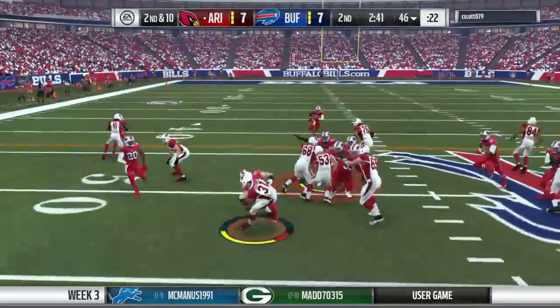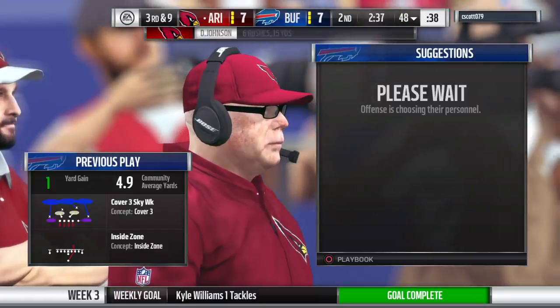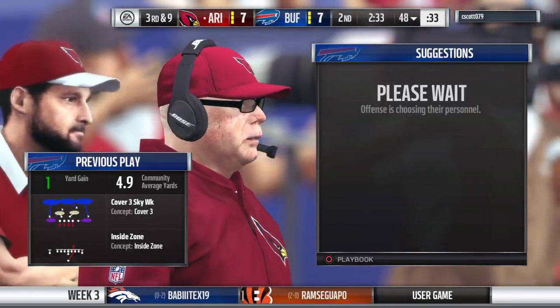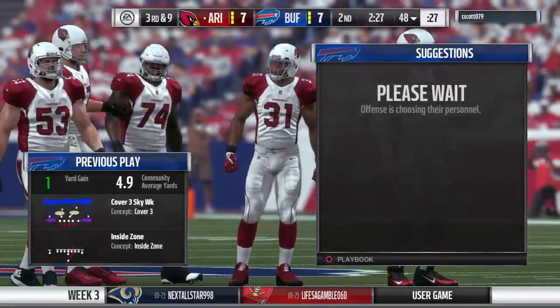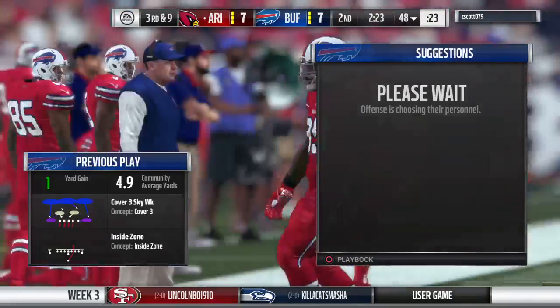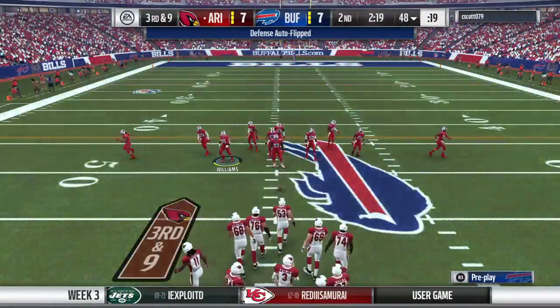Palmer gives to Johnson, and he'll fight his way forward to about the 48-yard line. Only a yard on the pickup there, so it leaves them needing a conversion here on 3rd and a tough 9. So following the run, we'll see what they do here on 3rd down.